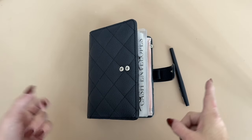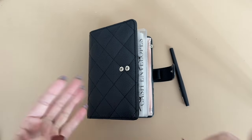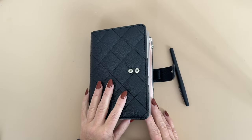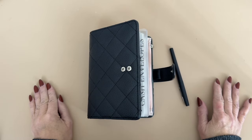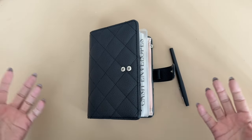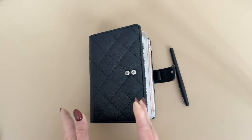So what I have currently, I have emergency. That should be your number one. Emergency should be number one. So I have emergency, clothing, vacation, and Christmas. Those are my sinking funds. And you don't want to start off with 1,000 of them because then you're going to get overwhelmed, but start off with a few of them once you feel you're in a comfortable position with your cash envelopes.